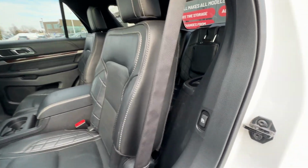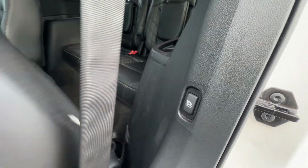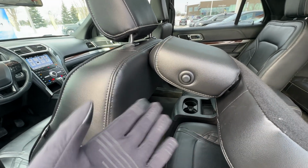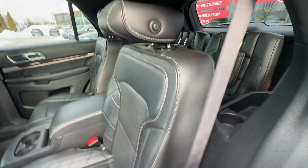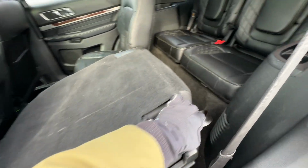Now here's another cool thing about the Explorer. Check out this. You want to hop in the back seats, give that a push, and everything folds up for you. Oh, see, look what I did. I moved the driver's seat all the way back because I wanted to show you the front, and I messed up my presentation. Let me try this again. Let's fold that like that. There we go. That was more dramatic. That was more what I was looking for.